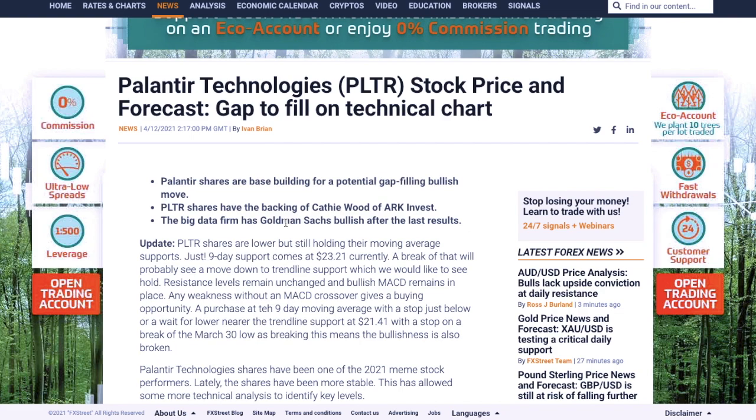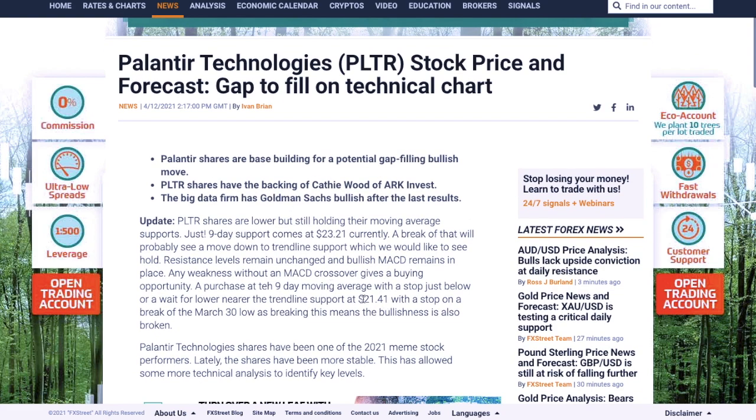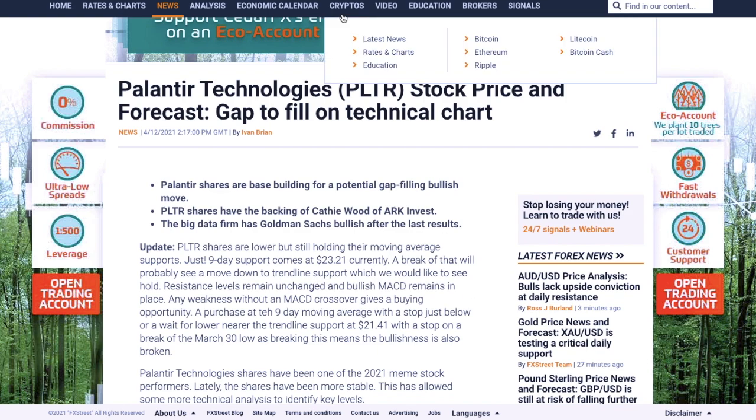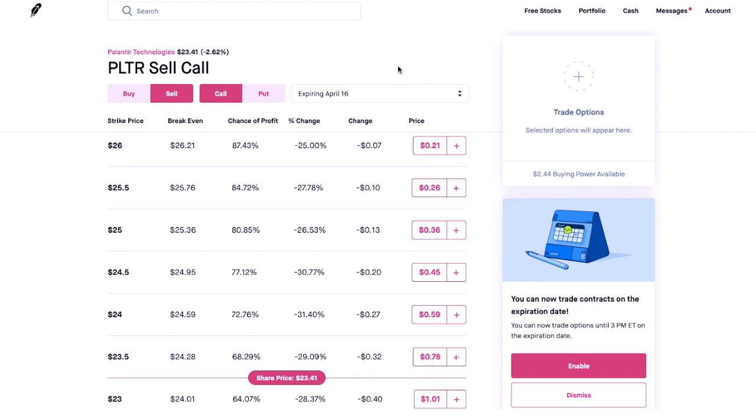Palantir has a potential gap fill, so it did hold this 21.41, even though it did have a rough day. But we're still bullish on this because it didn't break that. Now, I'm long on PLTR shares, but as far as a trade, I did take a risk managed debit spread.